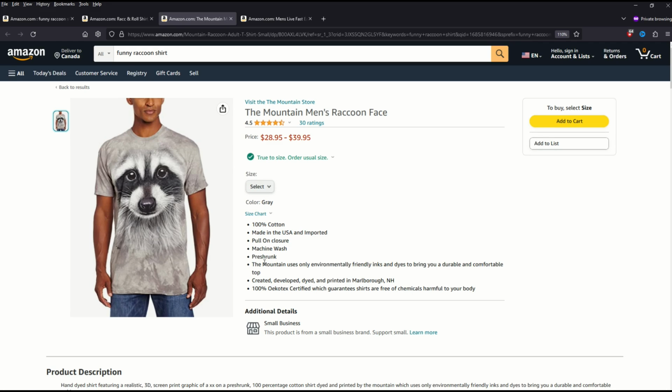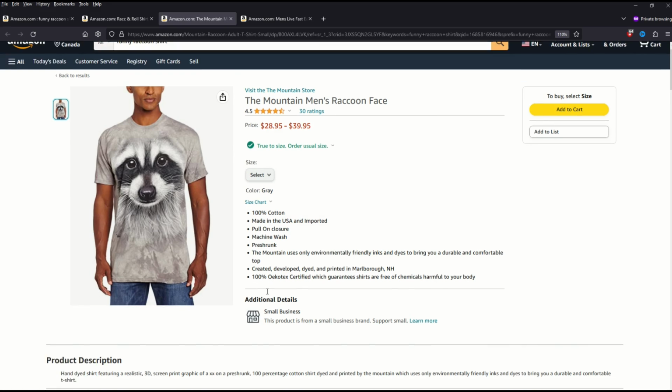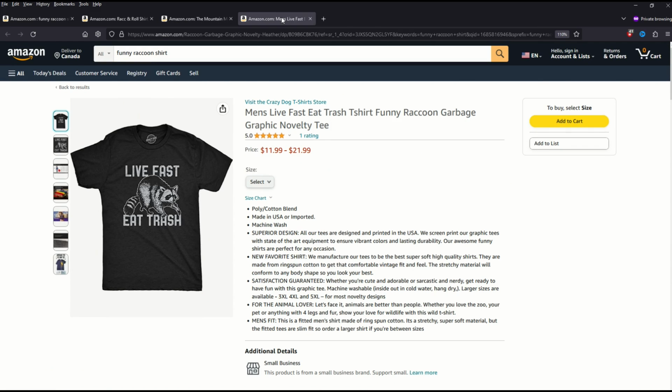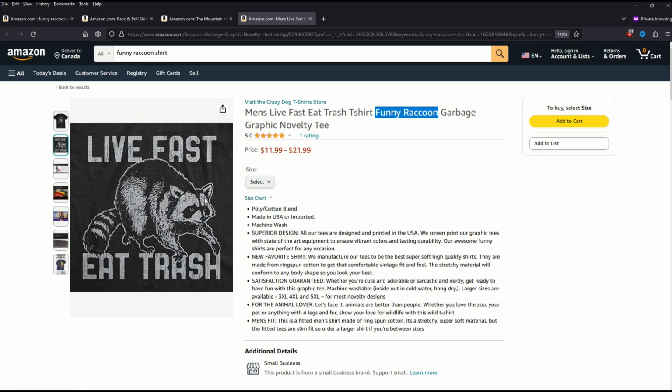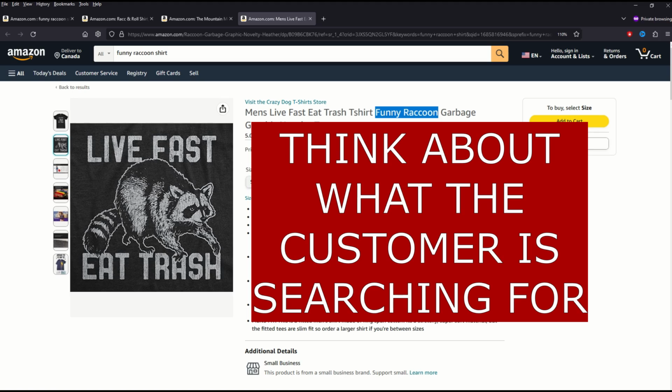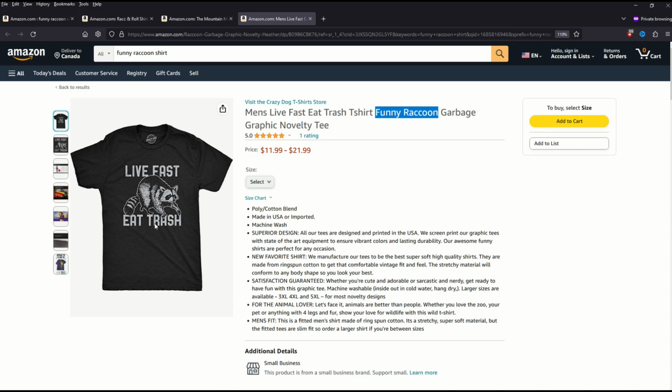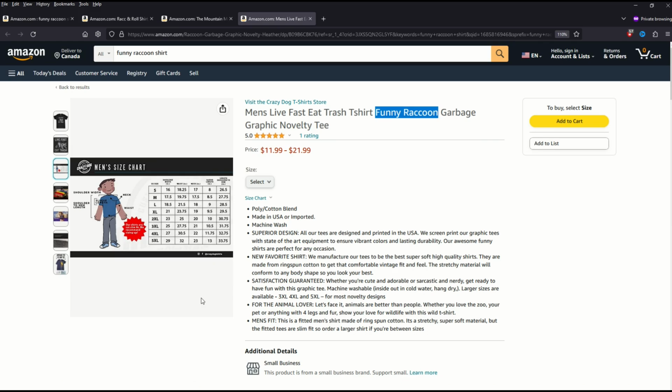I can see that there's nothing here in the details that shows the raccoon. It's all right there. And here's my third example, live fast, eat trash. You'll notice this does say the words funny raccoon in it, although it doesn't say it on the t-shirt. So make sure that when you're listing stuff on Amazon, think about what the customer is actually going to Google. I didn't type in this case, live fast, eat trash. I typed in funny raccoon, and this was the third best result that showed up.